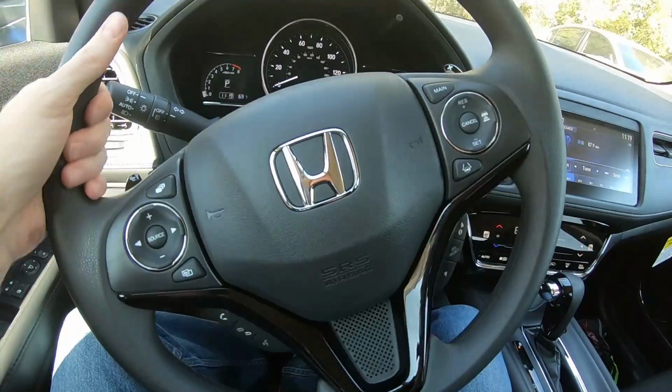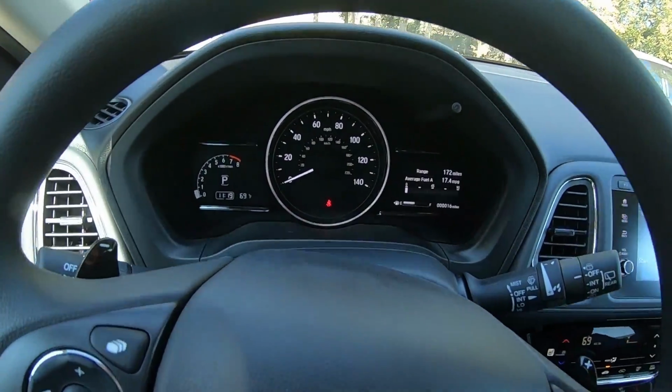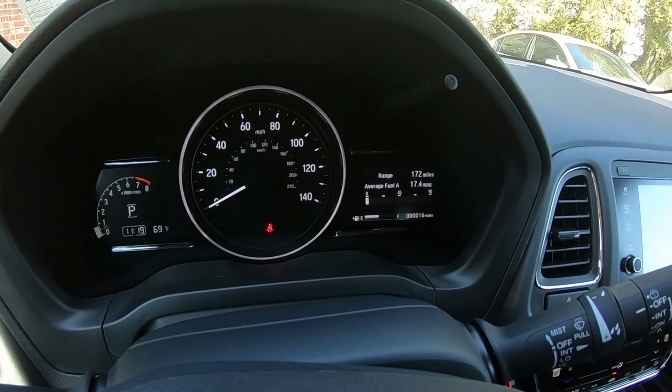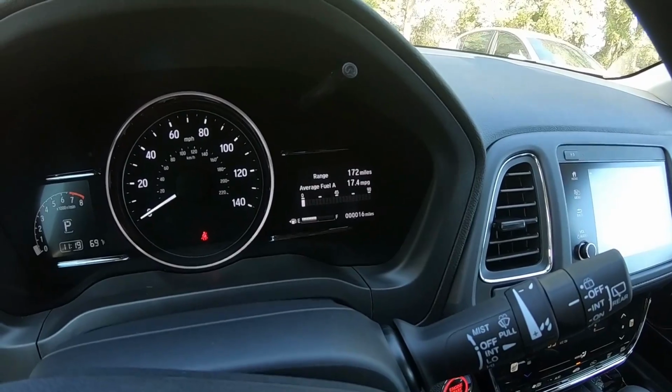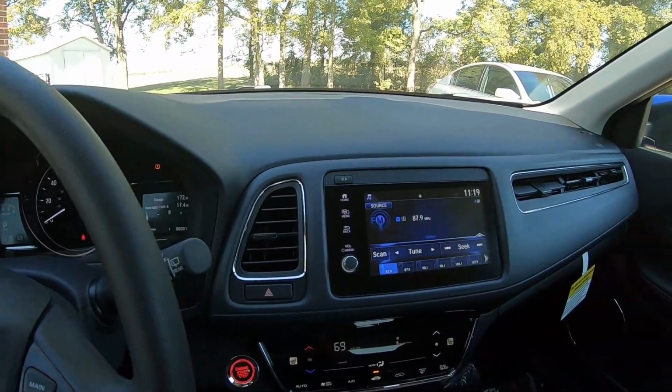Very nice and comfortable steering wheel. It's not leather wrapped, but it is comfortable. And just a quick little look here at the dashboard and at what you have here. And hey, we can drive 172 miles. I've just put the first few miles on this vehicle because it was just PDI'd at the dealership.